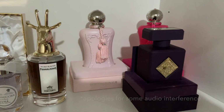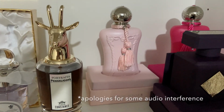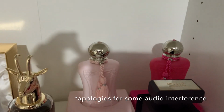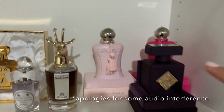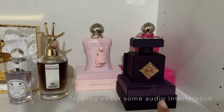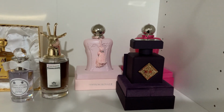Then my Parfums de Marly and Initio perfumes. So this is the only Delina which I own, my favorite among the 3. So this is Delina Exclusif, and the other one, of course, you know I own is Oriana over there in the pink bottle. And of course, this is my favorite among all the Delina smelling ones, and this is Atomic Rose by Initio. Sexy rose fragrance, very good for date nights.